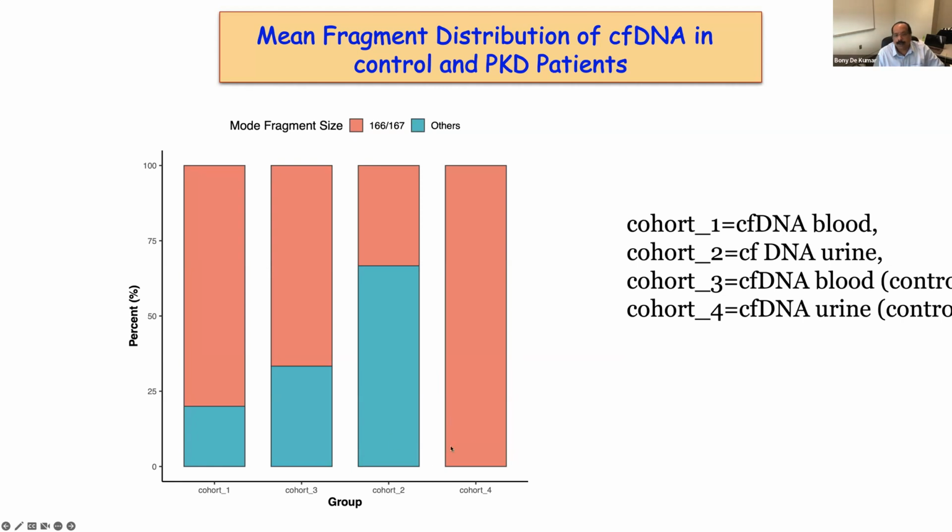But when you look at urine, the control fragment, which is cohort 4, has a modal size of 166. So you don't see any other fragment size in the control DNA. But when it comes to the patient, you will see a huge number of fragments coming from other fragment sizes. So this shows a characteristic difference between control and patient, and this can be used as an attribute for following up the disease condition.